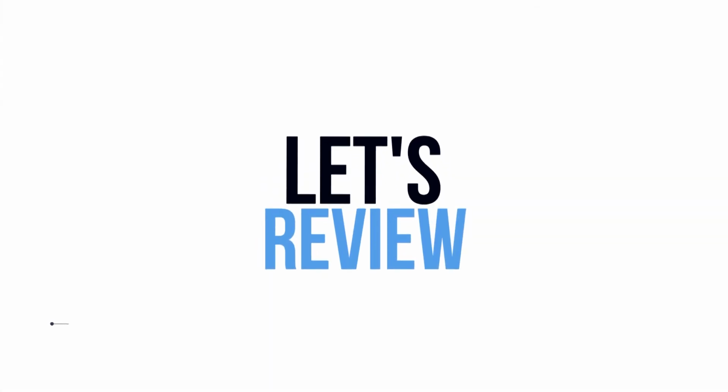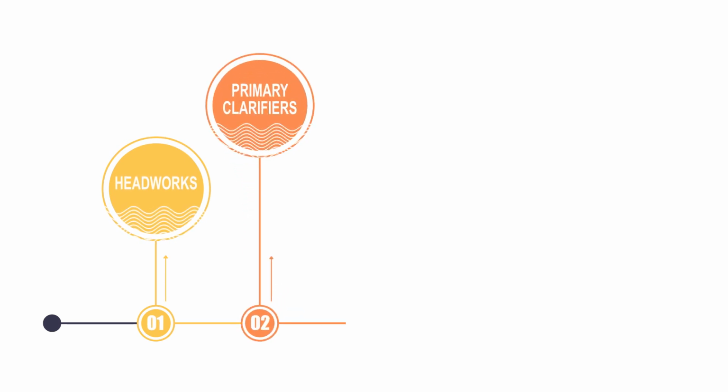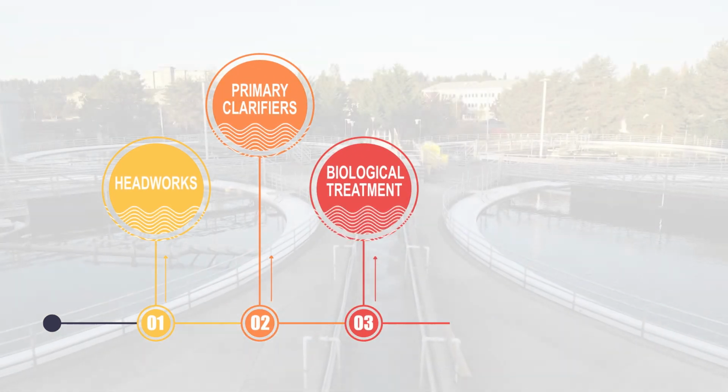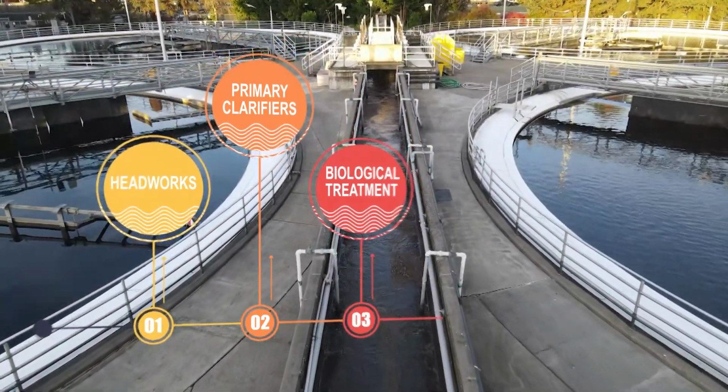So, let's review. We've taken out the trash and the grit. We removed sludge and fats, oil, and grease. Then, the bacteria do their thing to remove much of the nitrogen. Now, the wastewater enters this channel.